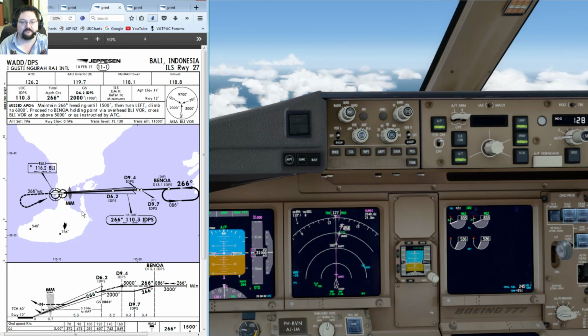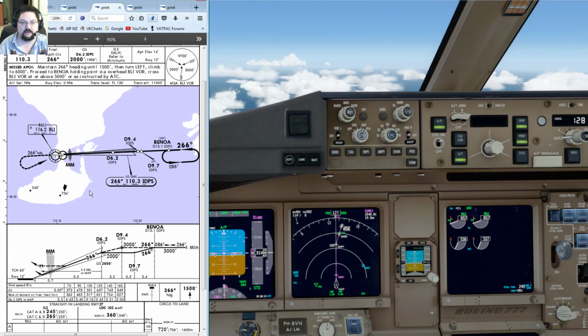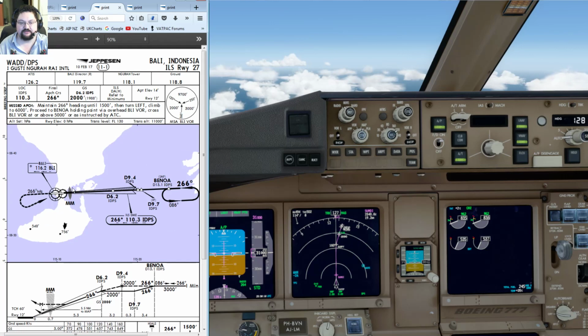United 1120, contact Bali approach frequency 119.7, have a safe landing. Bali now 119.7, United 1120, thank you. Thank you. Cool. So it's pretty much straight down the ILS backwards.